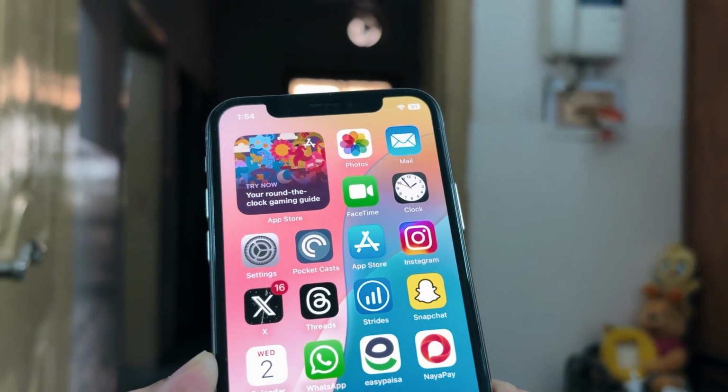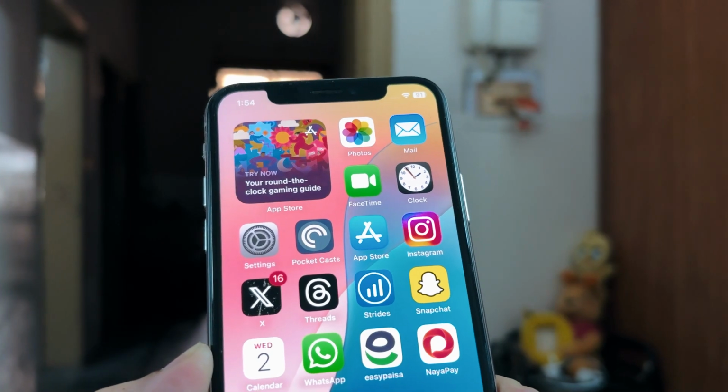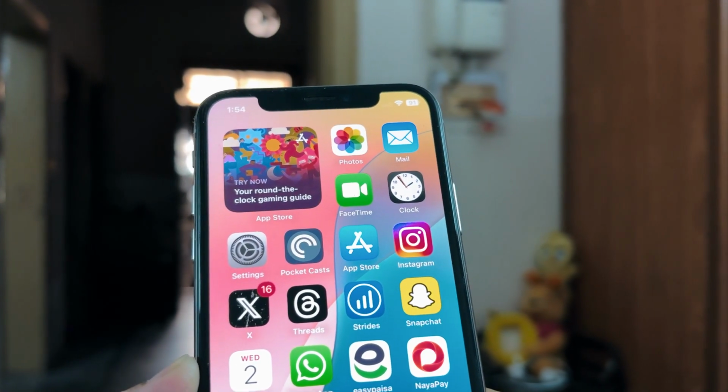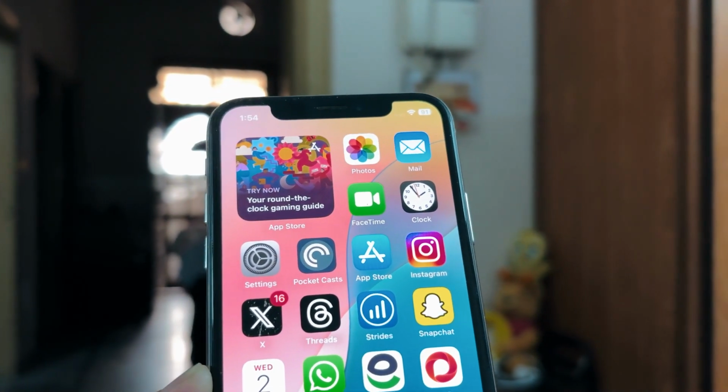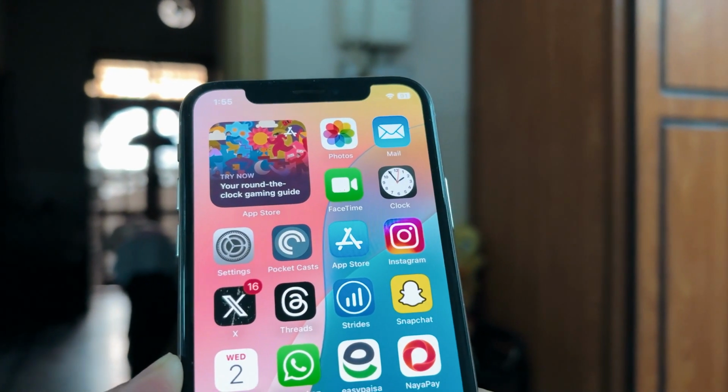This is the iPhone XS. It is one of the oldest iPhones that supports iOS 18. This device is rocking iOS 18.4. Welcome to the real-world test of iOS 18.4 running on the iPhone XS.